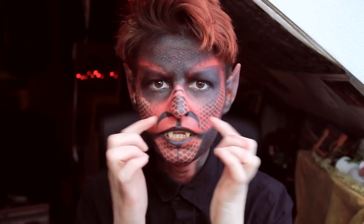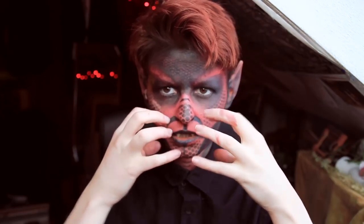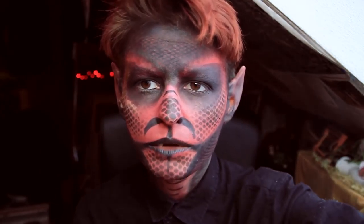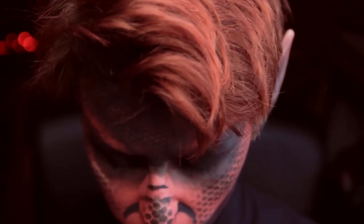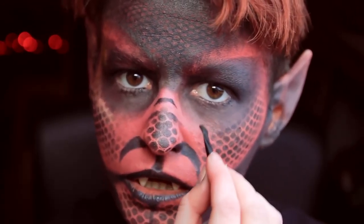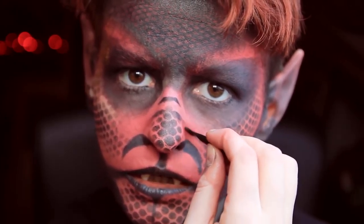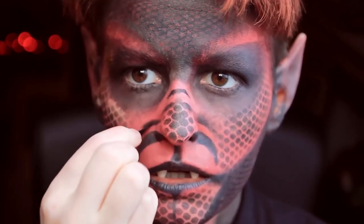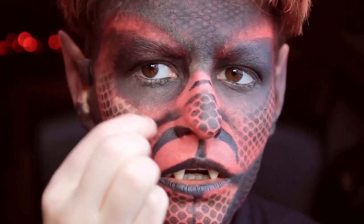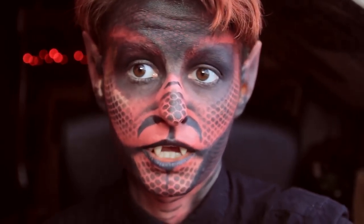I did these things thinking it would look like the nose, like kind of a big one, but it didn't really work. I wonder if there's a way I can kind of fix that. Maybe if I do a bit of shading around here. Has that helped? I have no idea if that's helped. That may have made it worse.